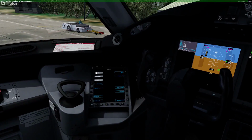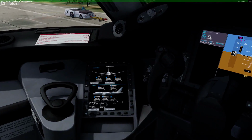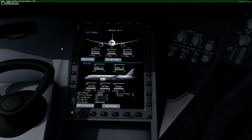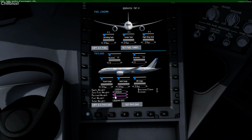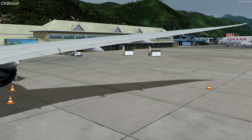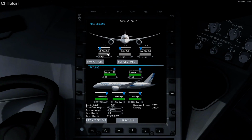It will ask for passenger number, so we go to the dispatch page. We'll enter in the zero fuel weight, which is payload, 176539, like so, and we'll add up those two numbers, and that will give us our number of passengers on the aircraft today, which is 278. Of course, my views are set to the numbers, so that's why that happens. Right, fuel tanks, we'll set payload.